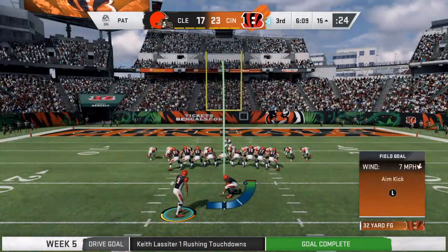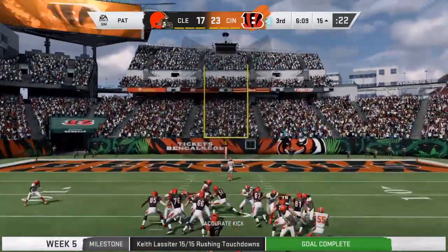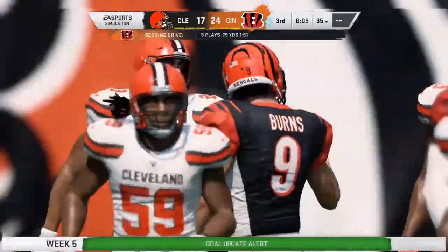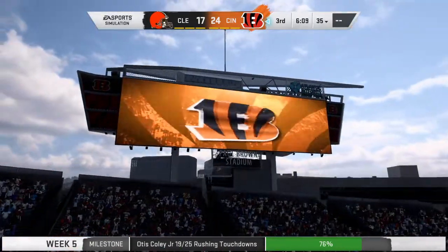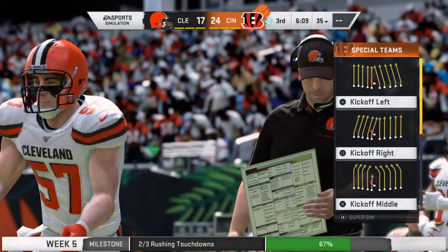Now they'll line up to kick the extra point. And they will take a 7-point lead now. That time, a 75-yard drive, 5 plays, and the camper, a 19-yard touchdown run.